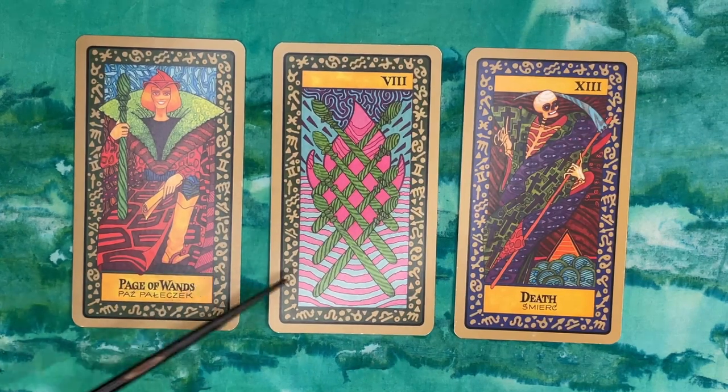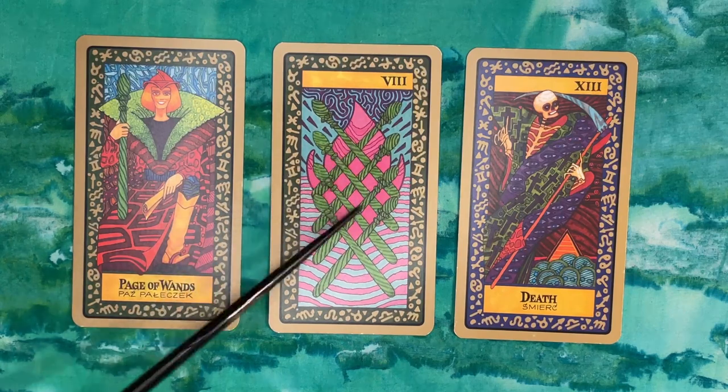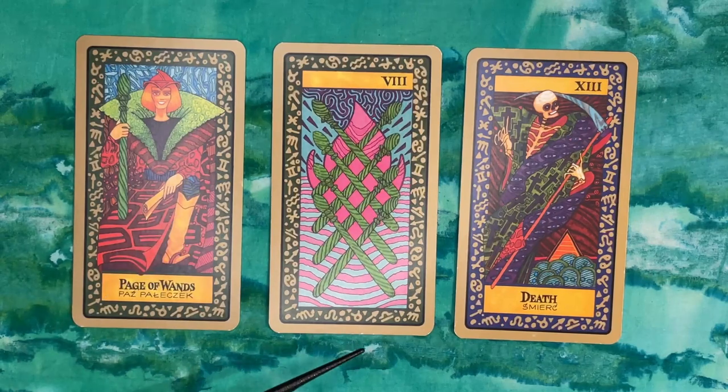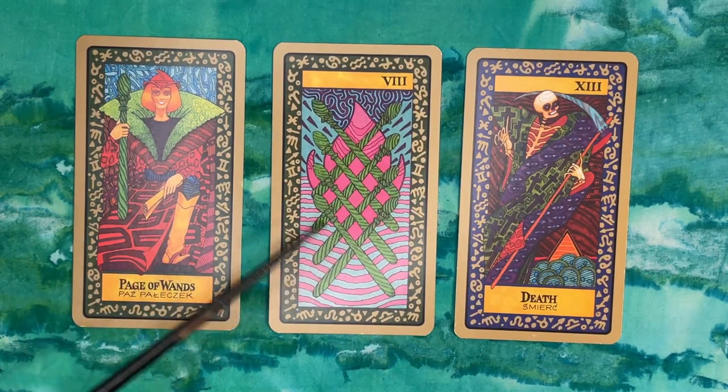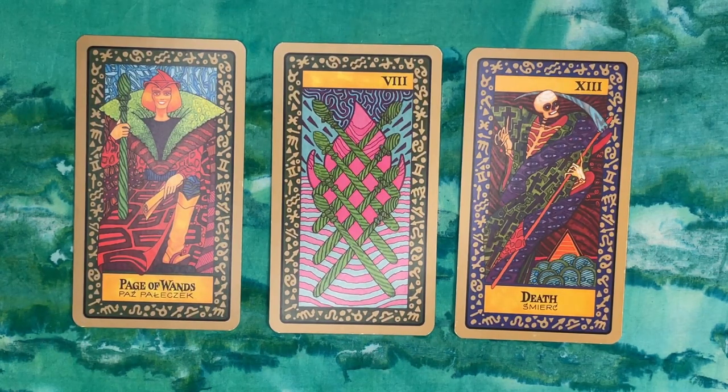But I'm seeing a big blockage here. All these wands crossed in front of this flame-type shape back here, and just a lot of energy going out in all directions. So this is kind of confused energy, and I don't think that they can move through this very well. I don't think it's going to end well. So I feel like this is just not a good time for the housing search. Interest rates have just gone up, and there's not a lot probably on the market right now. So I say table it.